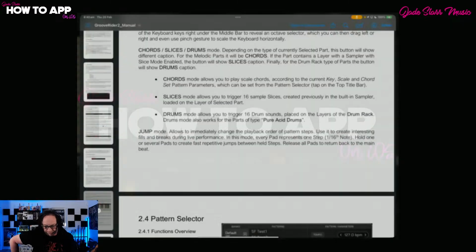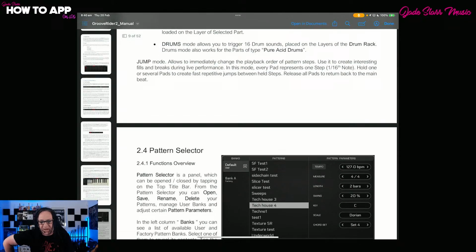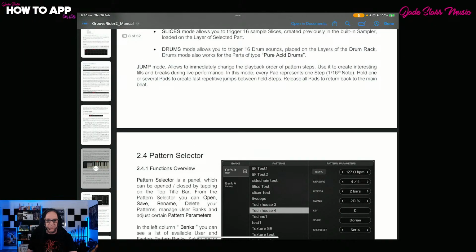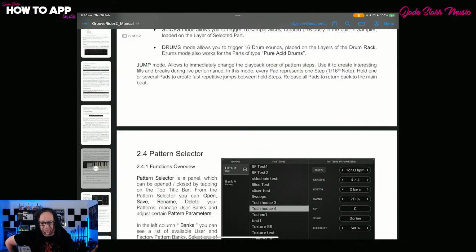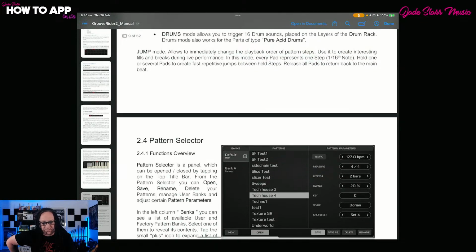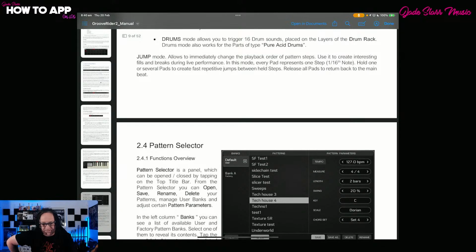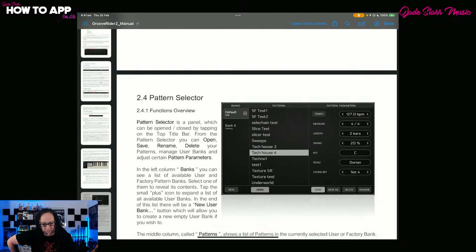Awesome stuff. Jump mode allows you to immediately change the playback order of pattern steps. Use it to create interesting fills and breaks during live performances. In this mode, every pad represents one of the steps. Hold over several pads to create fast repetitive jumps. So this is within our pattern steps.